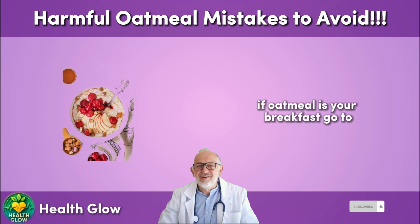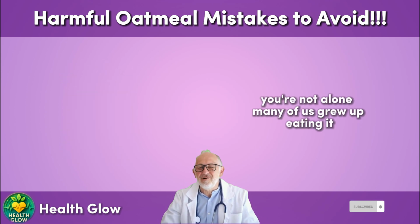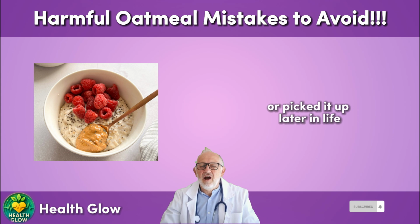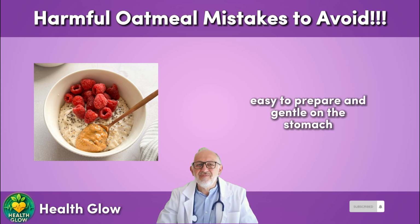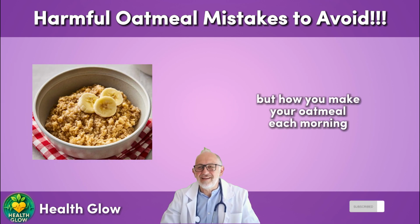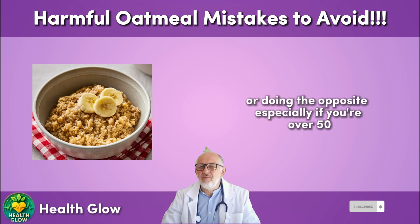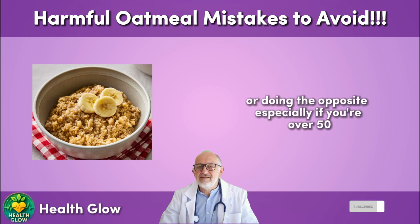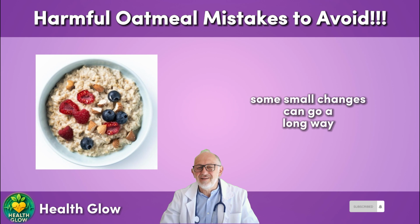If oatmeal is your breakfast go-to, you're not alone. Many of us grew up eating it or picked it up later in life because it's known to be heart-healthy, easy to prepare, and gentle on the stomach. But how you make your oatmeal each morning plays a big role in whether it's truly supporting your health or doing the opposite. Especially if you're over 50, some small changes can go a long way.